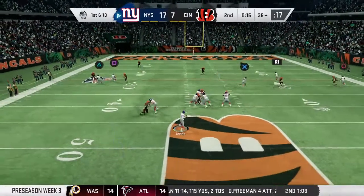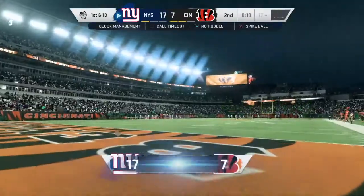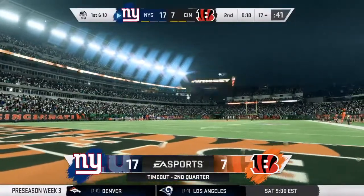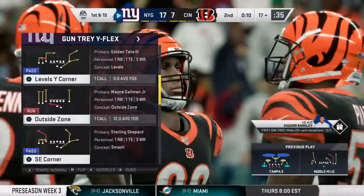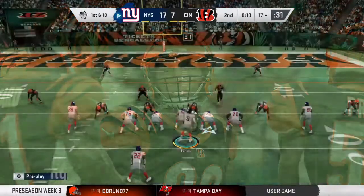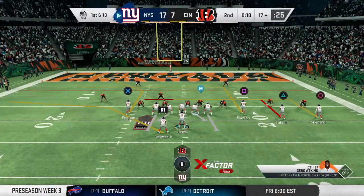From the gun, Jones. He's got his man. This is Tate, and inside the 20 before he's brought down. Now a timeout signaled for, and they'll get it with 10 seconds to go before halftime. Down. 60 outlaw. Here we go. Tight left, tight left. Everyone's got 4 down.